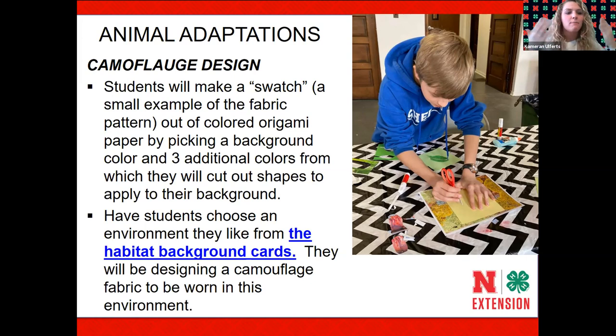So essentially what we're going to do is make a swatch, which is a small example of a fabric pattern. We're going to utilize origami paper, or in your case, whatever you might have at your library, maybe you just have construction paper, you can chop it up into small 4x4 sheets. And the challenge here is that the youth are going to pick one background color and then three additional colors, which is going to help them to cut out shapes to sort of blend into their chosen habitat background. So our next bullet here says students are going to choose from the habitat background cards, which are also going to be included in these resources. They'll choose a habitat that they think is really interesting, and they are going to create a camouflage swatch that's going to simulate fabric that would be worn in this environment.